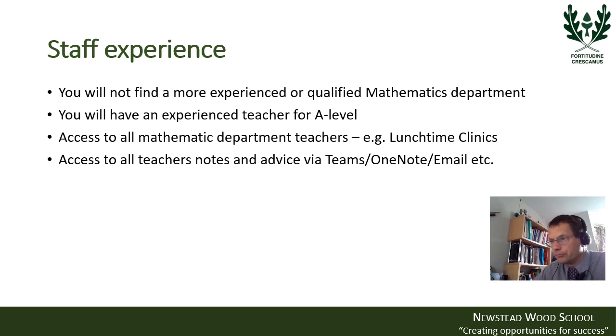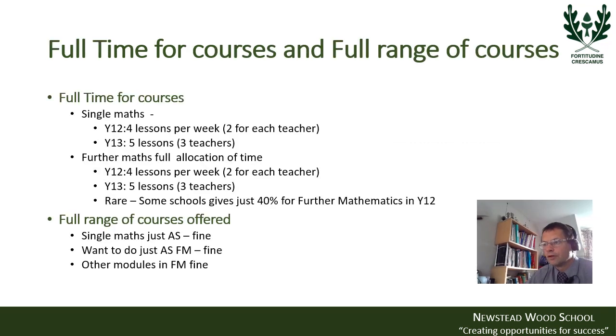That could be in class obviously, but also perhaps at lunchtime clinics, and just approaching them perhaps for asking for help from other mathematics teachers. You also have access to all your teachers via Teams or OneNote or email, etc. We're a very approachable department. We give you the full time for courses, and we offer the full range of mathematics courses at Newstead Wood.